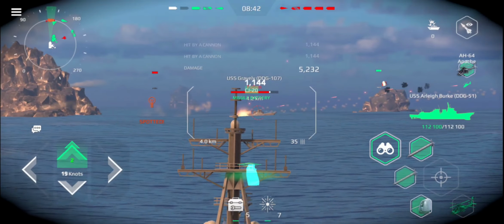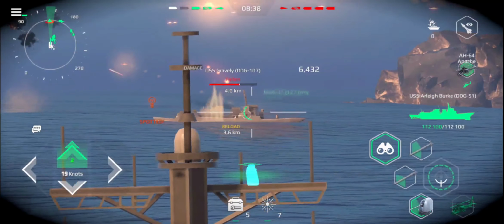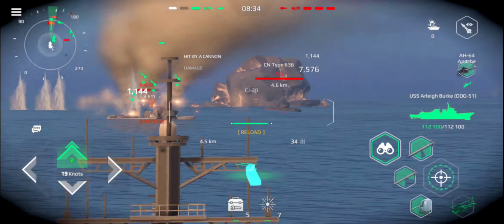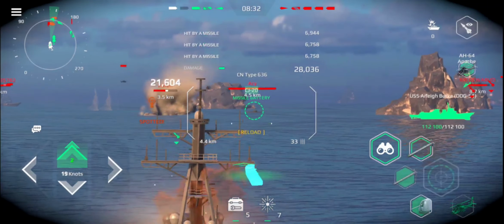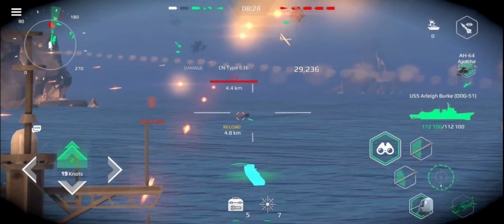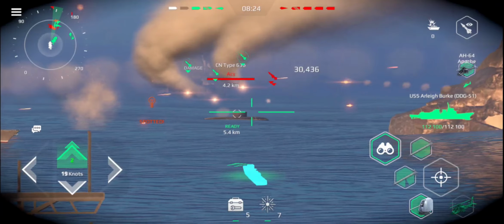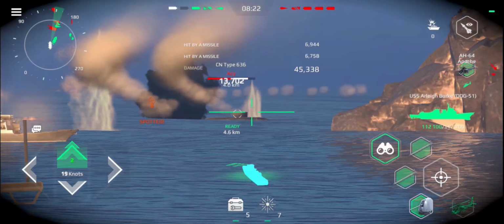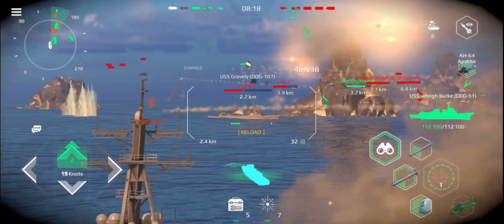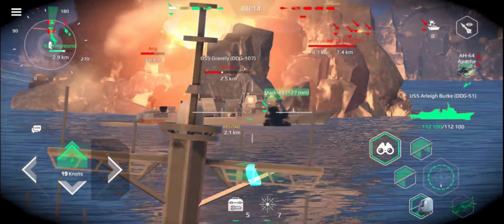I got some more missiles out. Your team's already lost 1 destroyer. This was probably on the other side, but I think that Gravely just went way too far ahead, and that submarine made a bad choice. Well, he is trying to get his missiles away, I guess. But still, there are like 5 ships. Yeah, and he's gonna feel that. Half of his health already gone. And try to shoot that. You're trying to shoot that guy as well.